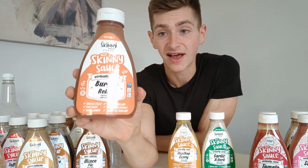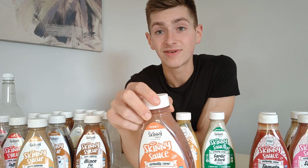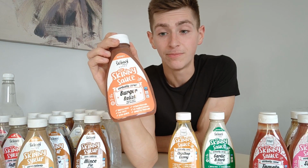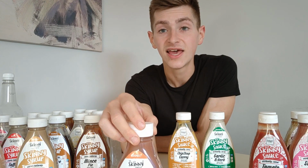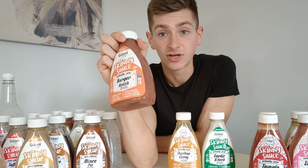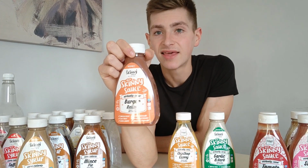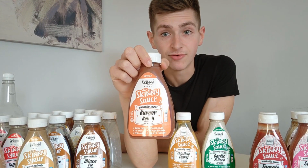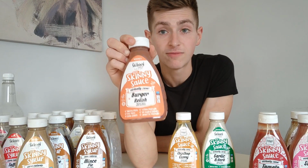So next up is Burger Relish, and I got this as a free mystery syrup in my first ever Skinny Syrup order, and it's really, really nice. It is very thick. It tastes a lot like Burger Relish. It's got that oniony, garlicky, relishy taste. It does what it says on the tin. It tastes like Burger Relish, but you can't tell it's 0-calorie. If anything, again, it's too sweet. It needs a bit less sweetness, but very, very good.